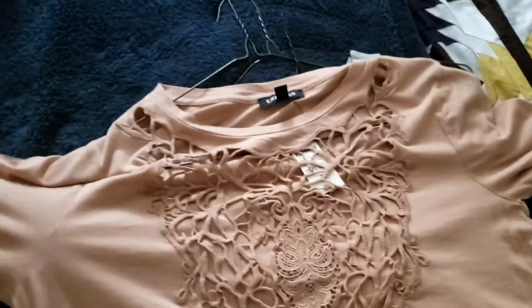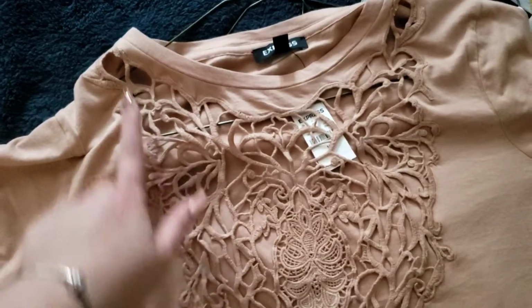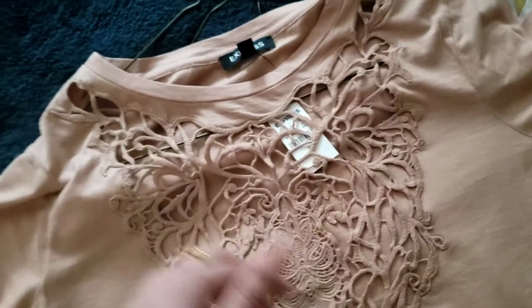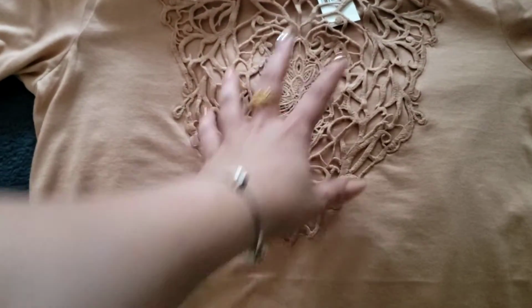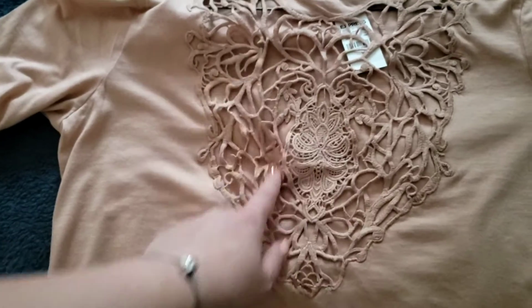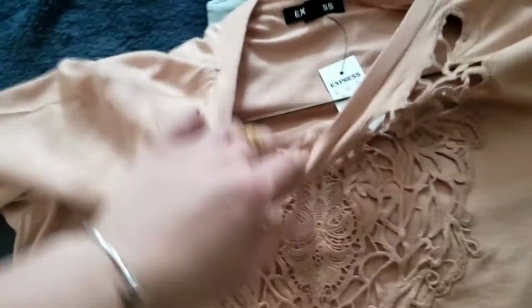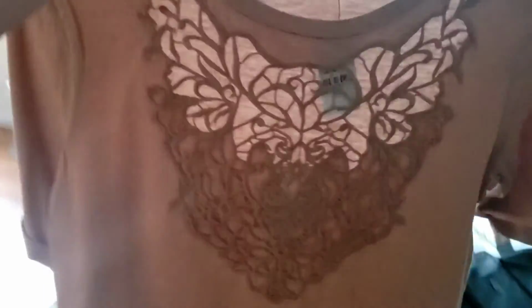Next one is another t-shirt. Again, I mainly bought this because of the neckline. Pretty much this area, above this, is see-through except for this part. Obviously they had to attach it. The rest of the lace has cloth underneath, so you wouldn't have any issues with that. Just to show you, it does have cloth underneath it. It is a beige color. So yeah, that's the next one.